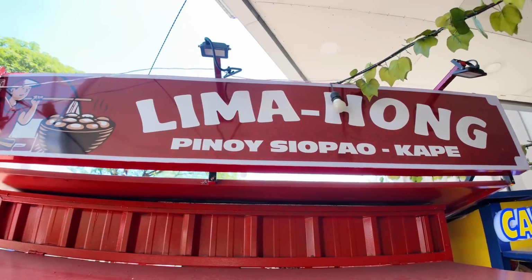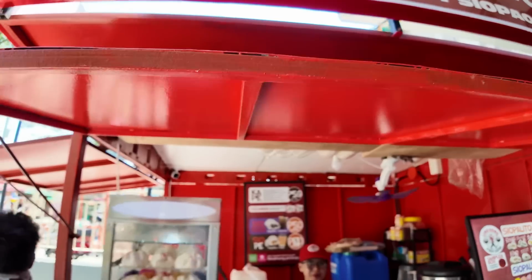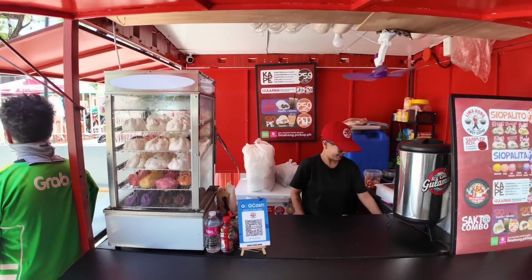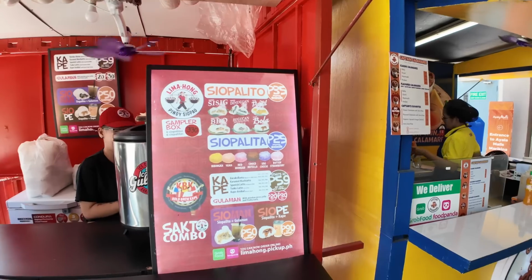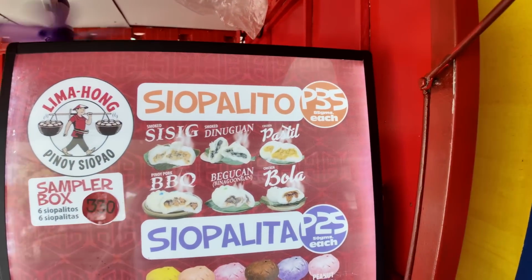Okay, yeah, everybody's sitting here looking at me because I look like the idiot, like I'm talking to myself as I'm sitting here. So this is Limahong. What they have is what they call their Siopalitos and Siopalitas. One's going to be savory, one's going to be sweet. You can see all the different flavors we have here.